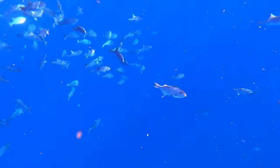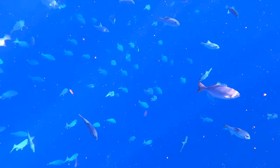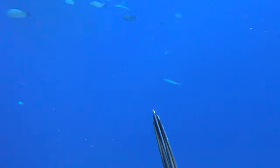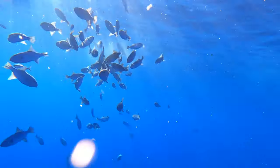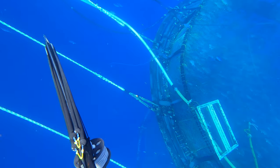So we got in the water about 6:45, 6:50, and there were tons of these big triggerfish everywhere. Really cool to see, not a lot of Opelo hanging out, but lots of these triggerfish. Here was a nice rainbow runner off in the distance, but he was a little too far away to take a shot on, so decided not to. There's another shot of all those triggerfish. And you can really see how good the viz was out here this day.